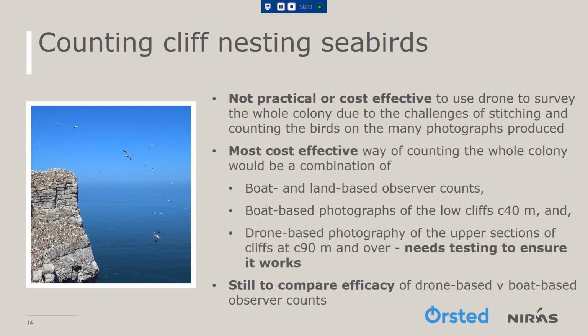a combination of boat and land-based observer counts, boat-based photographs of low cliffs of about 40 metres upwards or downwards, drone-based photography of the upper sections of the cliffs at about 90 metres and over, but that aspect still needs testing to show it works. We've still to compare efficiency of drone-based and boat-based observer counts.